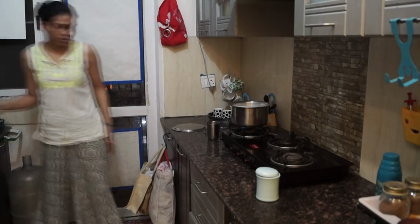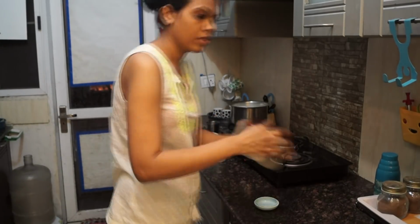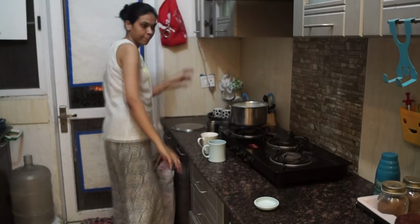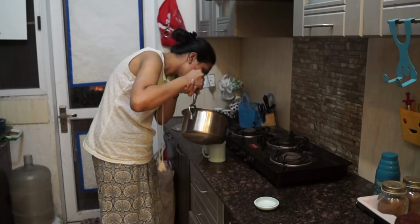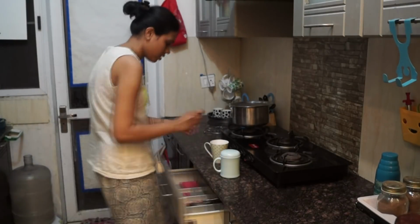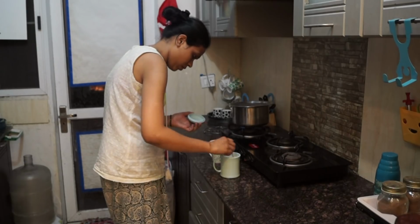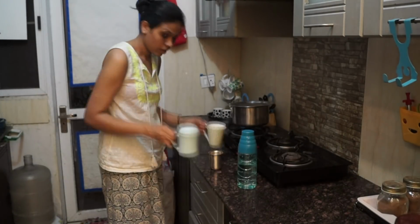So at last, I'm going to prepare the milk for my husband and for my son. And after I prepare the milk, I just switch off the lights of my hall and kitchen. And that means mom is not going to work anymore in the kitchen. So you guys might have noticed that while I'm in the kitchen, I never allow my son to come here and stand here. So at that time he's playing with his dada.